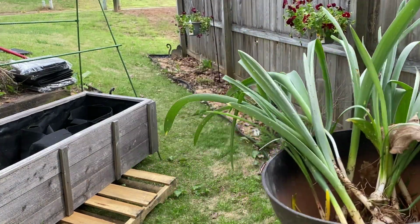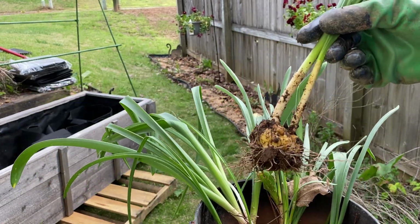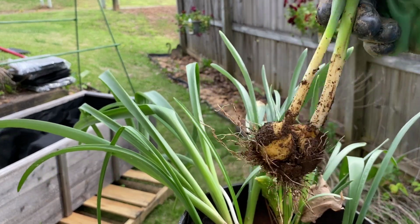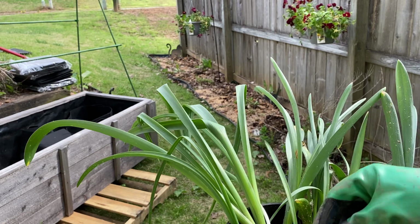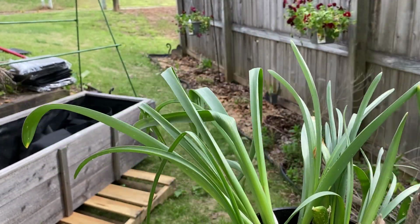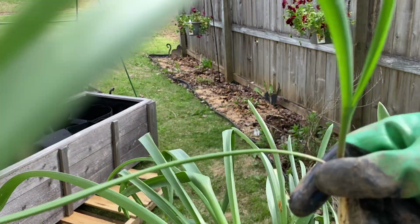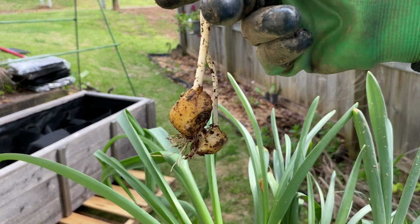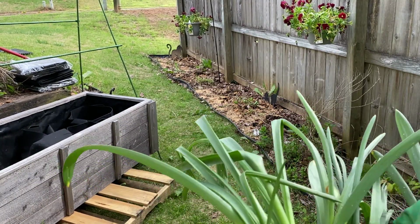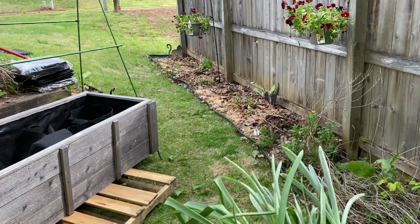I'm pretty sure these are the ones that I planted. See how big they are? And I think these are the ones that I planted. But these little ones, I don't know. We have so many bulbs here that are native weeds. So I'll just put them all in a container and see what happens. Put them here for right now.